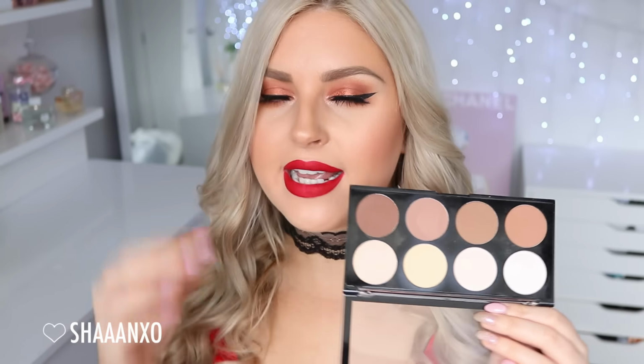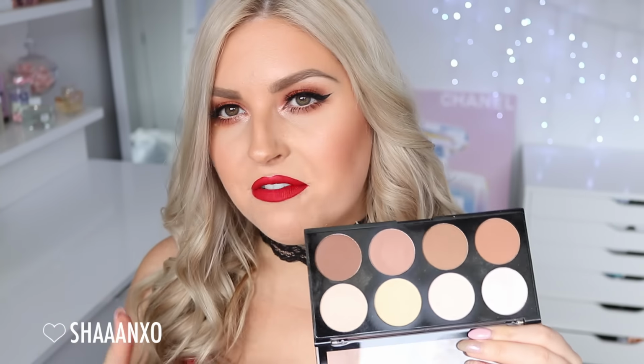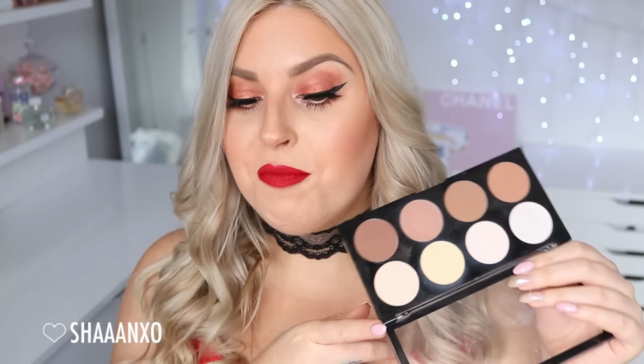I feel like if you're a beginner, this is a really good palette. It seems to blend out so effortlessly. In saying that, I feel like I have to build it up a little bit more than some other brands. Not that it's a lot less pigmented or anything. It's probably not as pigmented, but I find it very forgiving. It's very easy to build up a really nice contour with this, so I've been really liking this.